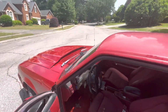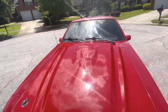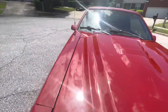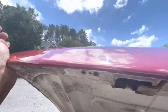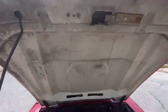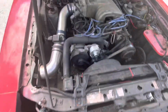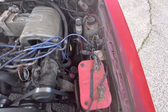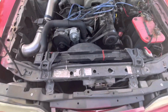Let me pop the hood for y'all, because we're getting the engine redone too, so I gotta show y'all that. There was something I'm forgetting. Pop the hood. This is how I get my hood off, so I gotta pull them out. Alright, this is what it's looking like right now. You see a whole bunch of cords. We gonna get all that fixed though. We gonna get everything right. Zip tie right there.